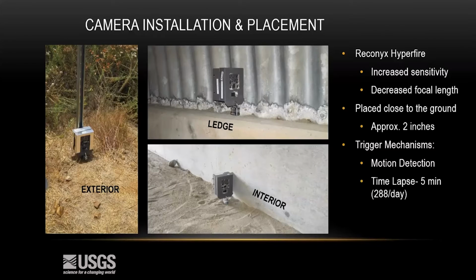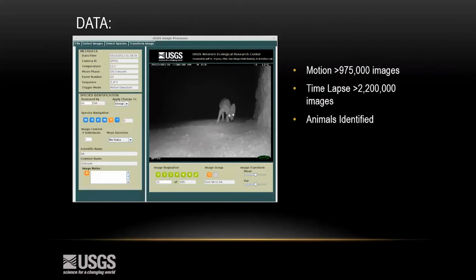Each of the cameras was set for motion detection, rapid fire 3 images upon motion and heat, with an additional automatic time-lapse photo every 5 minutes. We generated over 3 million images. Early in the study, we classified 200,000 of these images, and this funding allowed us to classify and analyze all of the remaining images.